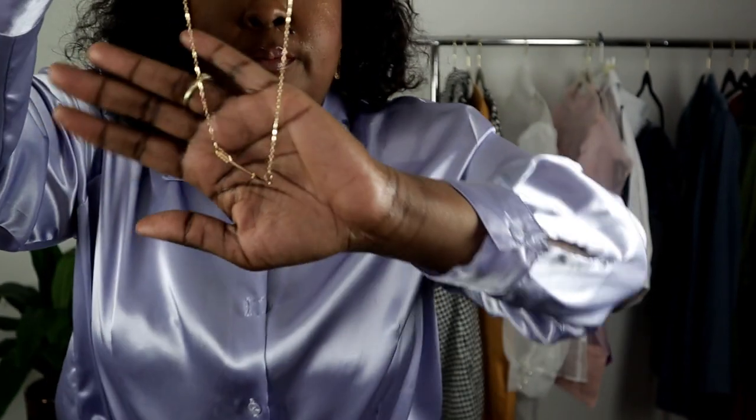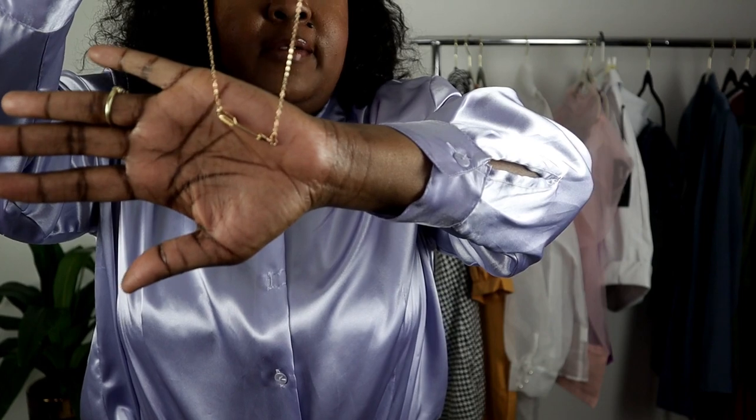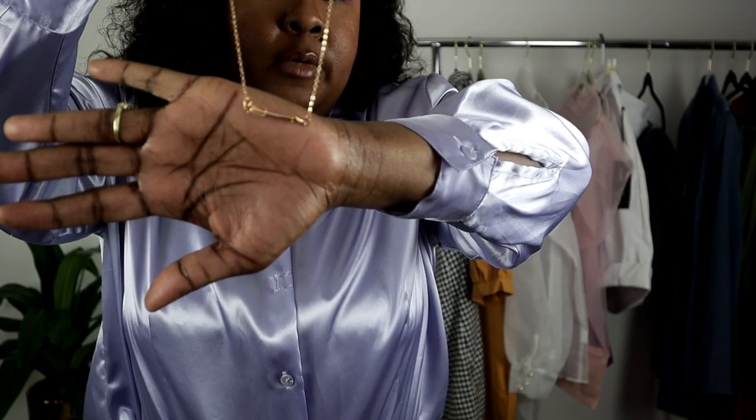The next necklace is this one here. I hope you can see it. Let me turn it down. It looks kind of like a shooting arrow. This is a shorter chain, so this one is something that definitely can be layered. So yeah, these necklaces were probably like $1 or $2.